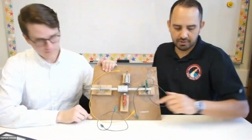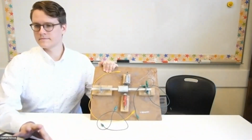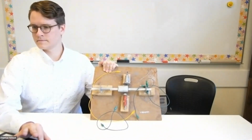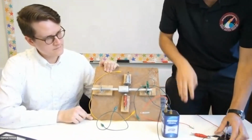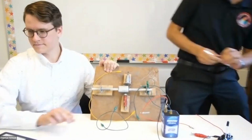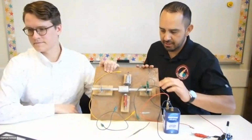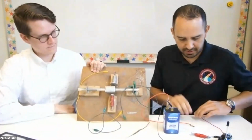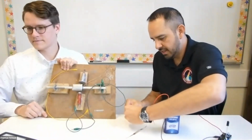There are all these coils here, so I have a great demo. I have another great demo here, and this is an electromagnet. When you take a battery, let me slide this out for just a second. Okay. This is called an electromagnet.